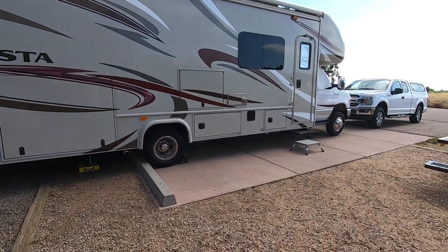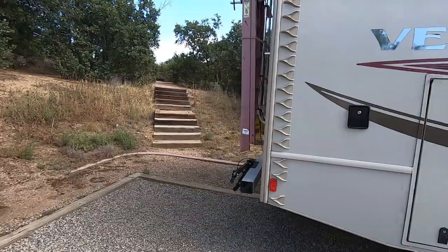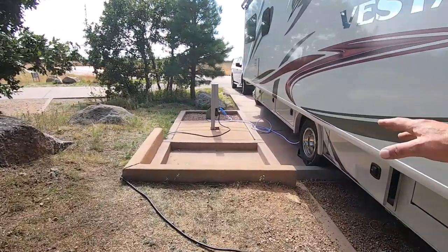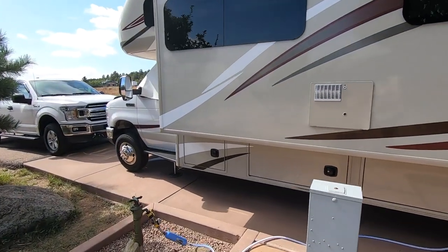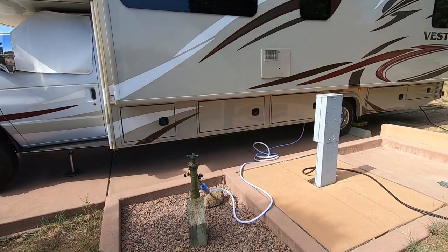Concrete pad. You can actually put a tent there. Full connections. We have sewer, water, 30 and 50 amp service. And it's all in concrete.